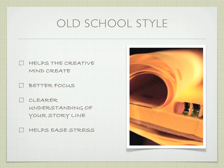When I got onto the computer, I found that it was so much easier to write out what I needed to write out because it was done and said. I already knew where I was going with the story and I knew what I was doing. It was no confusion. So I had better focus. I had a clear understanding of my storyline and it was less stressful. So it really helps the creative mind to write. So it's not stepping backwards in time by pulling out a notepad and pen to write out your story. It's actually a good thing.